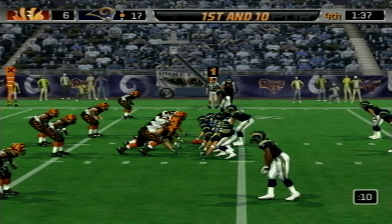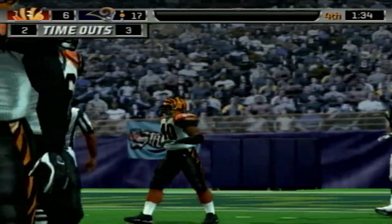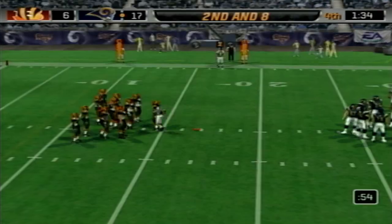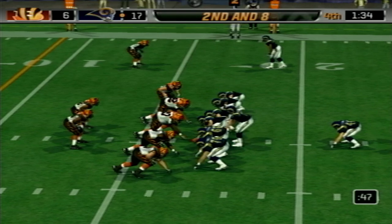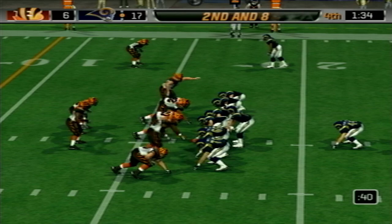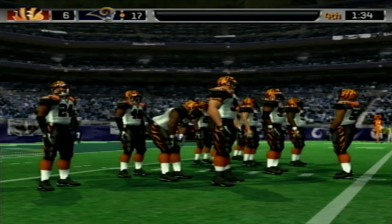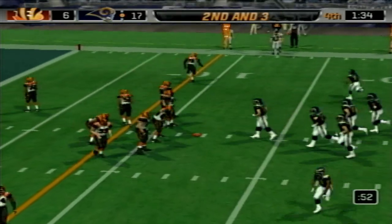Cincinnati using three linebackers. On the carry. Webster is there for the tackle, and a pickup of about two. First down marker is just inside the nine. Jackson in the backfield. Jumps the snap, and that was number 98, so he's called for an encroachment. The defense needs to concentrate better than that. Nothing frustrates a coach more than a penalty like that. The first down marker is just inside the nine.